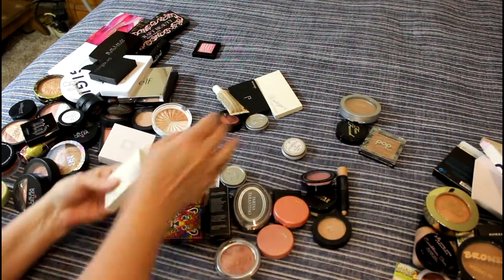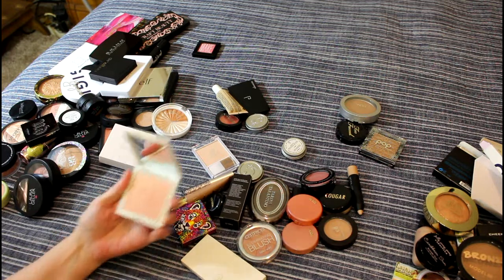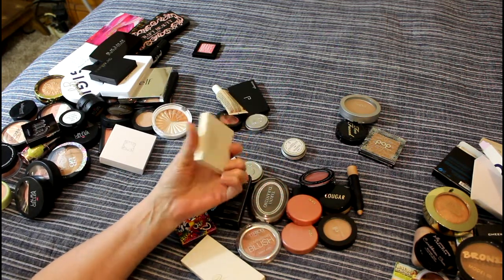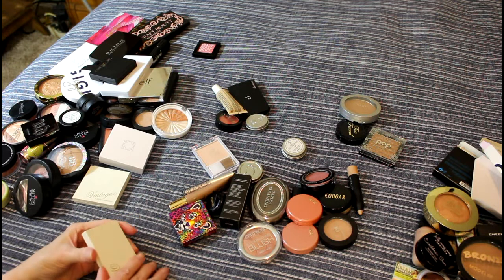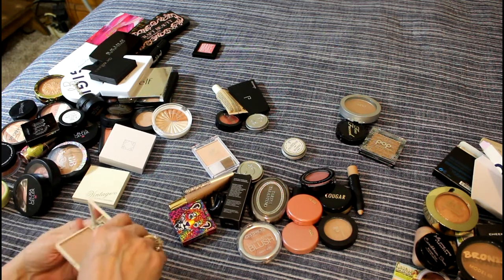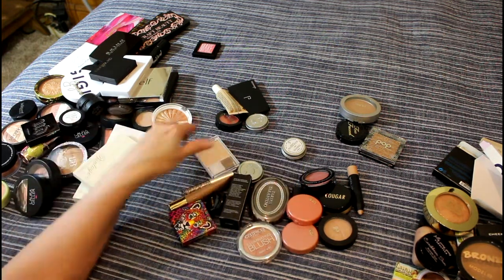Okay, vintage. Now these are not going anywhere. Yet again, the famous refrain. This is just too pretty to part with. This is marketed as a highlighter, and it is definitely very much highlightery. And this one has 2 pans inside. One's slightly bronzy and the other's like highlightery, so I'm going to hold on to those.